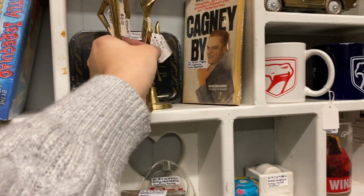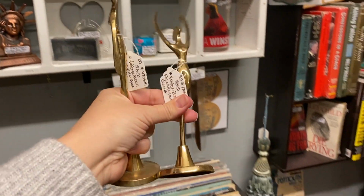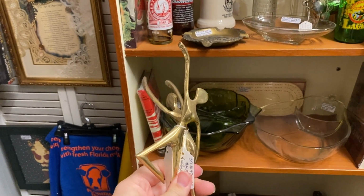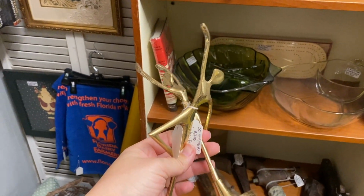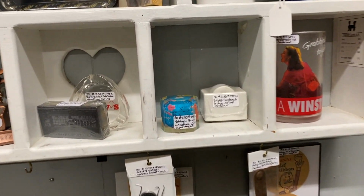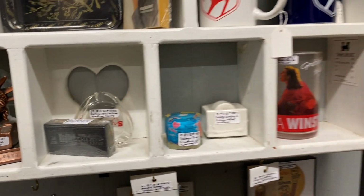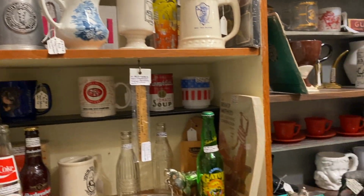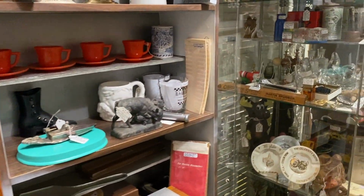Now I liked the shape of these guys and I was going to get them. I probably should have, but I was like, $8.50 each. I wish it was $8.50 for the pair. And then I ended up putting them back. I think I spent at this store like $176.